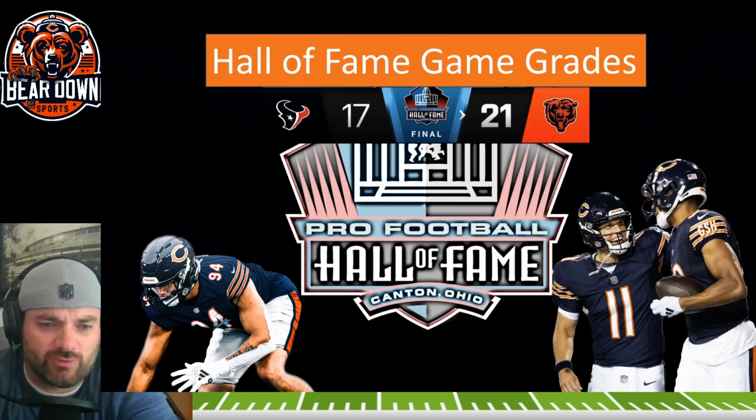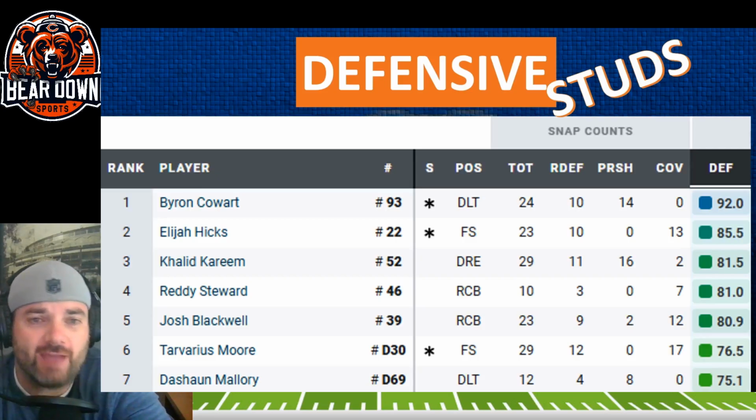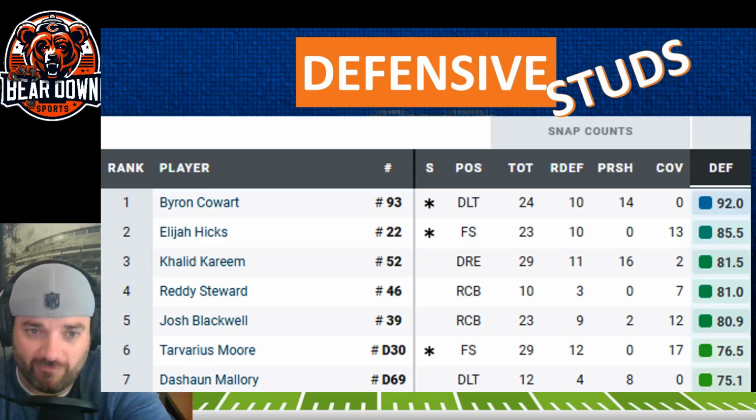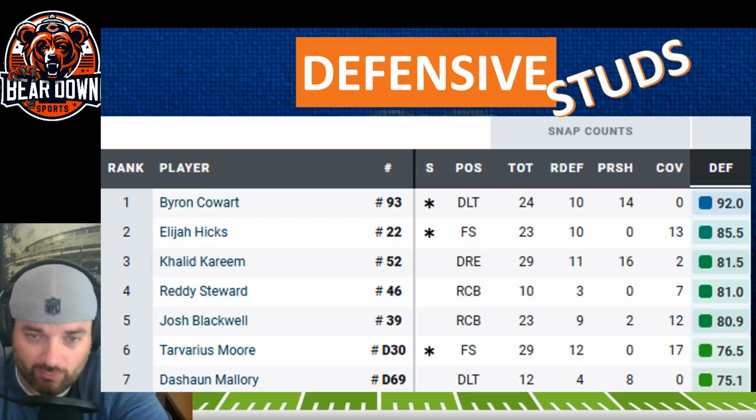First of all, we've got the defensive studs. So these are the guys with the highest graded PFF grades. And what I'll do through the entire season, I'm setting the premise here. Anybody with a 75 grade or higher is going to get listed on here. And on the other end of it, anybody with a lower than 50 grade, which is the guys that I say are cut candidates. If they've got a lower than 50 PFF grade, they should be cut. If they've got a higher than 75, they are in contention to be Pro Bowl caliber, to be all pro, to be top of the league.